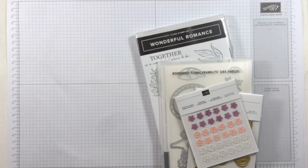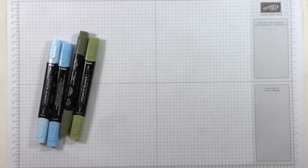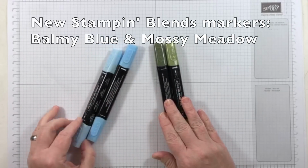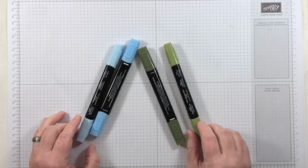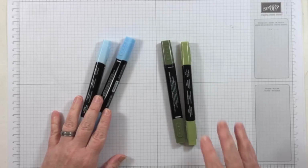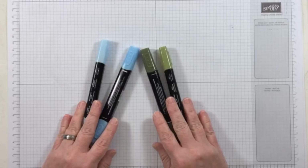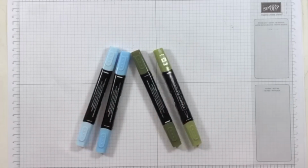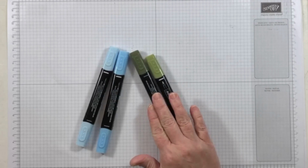And I'm not sure if these were meant to go exactly with any one particular bundle or suite, but we have some new colors of Stampin' Blends markers. This is Balmy Blue, and then we have Mossy Meadow. And I did see some tones of Mossy Meadow in that last paper pack, and I think the Balmy Blue just kind of pairs with it so nicely. And I am really excited to have more Stampin' Blends colors. Anything that's more of coloring, you know, it's going to be well received, and I'm really excited to use it.